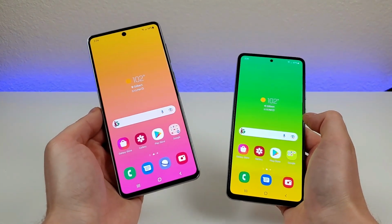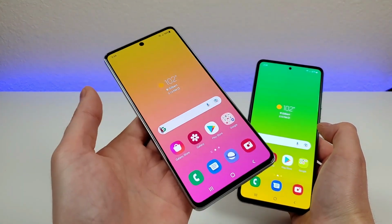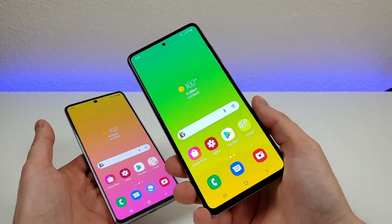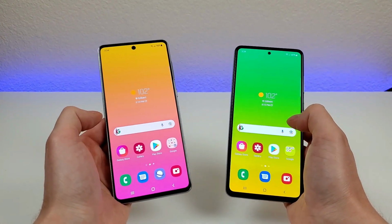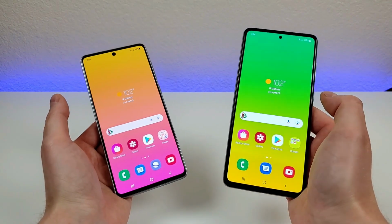Now, both phones do feature 1080p displays. And as far as the PPI goes, they're nearly identical, with 393 as the PPI for the Galaxy A73 5G compared to 394 as the PPI for the A72. And then both phones do feature 20:9 aspect ratios, giving these displays a more narrow but taller form factor, which especially makes them ideal for browsing social media.